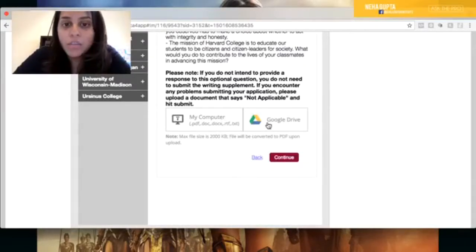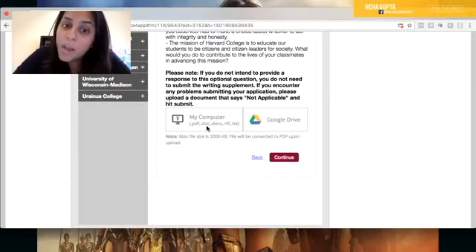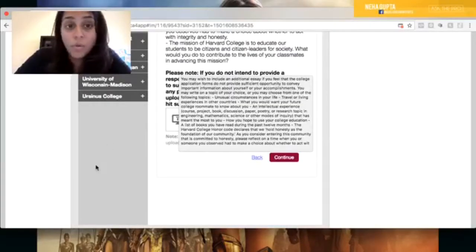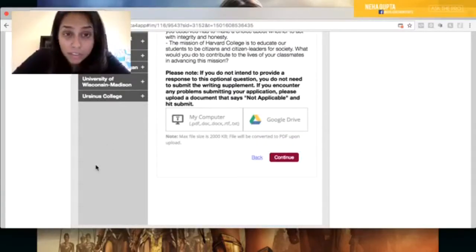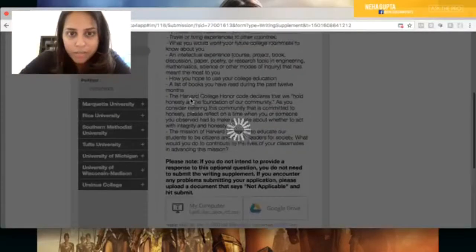Now, this is insane. They've now included Google Drive as an option. I'm not going to open my Google Drive, it's huge. But you can upload from Google Drive or you can upload a document. My recommendation is always to upload a document. I don't trust Google Drive because it depends on whether you give certain access to certain links, and so on. Continue. Let's go ahead and see here.